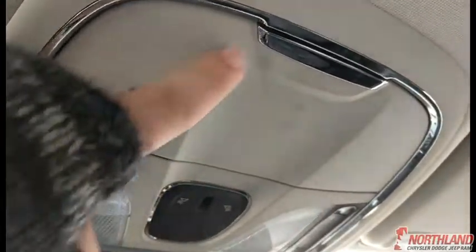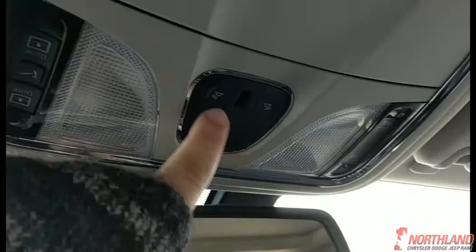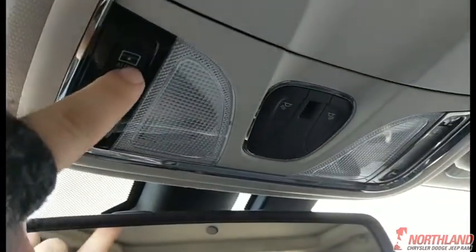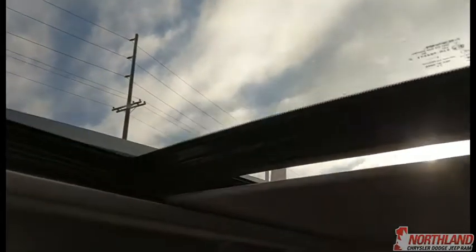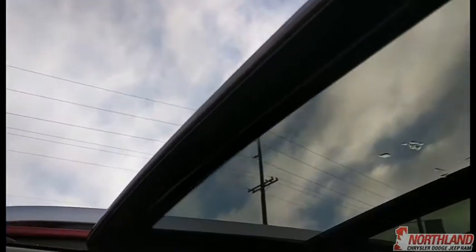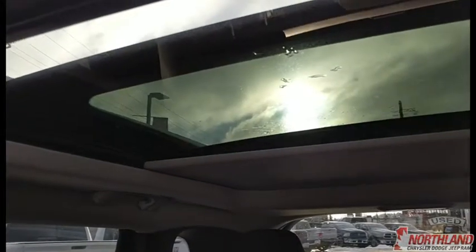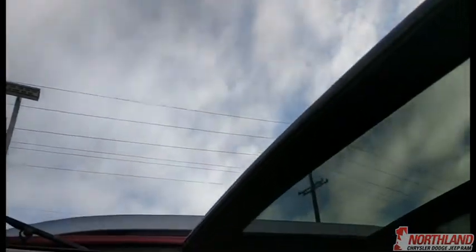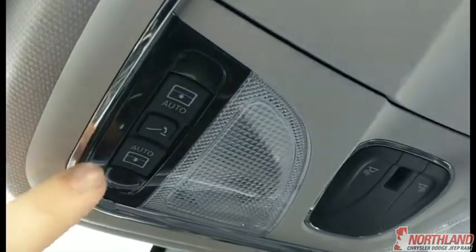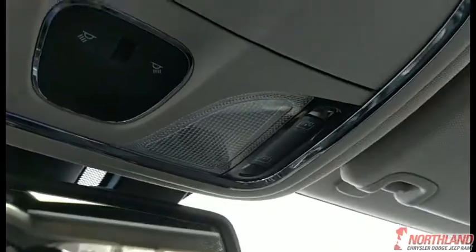Up top here you do have your sunglass holder. There it is. As well as you have a couple lights here, and then these are the controls for your sunroof. So that one's just the shade, and then that one is the top there, and it does go very, very far back, so it is a very large sunroof, lets in tons of light, which is really nice, and you can see all sorts of stuff from it. So that is your buttons for them right there, and then that one is for your shade on that side.